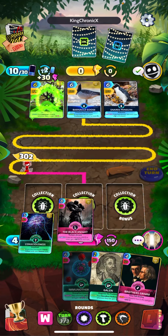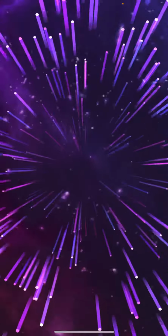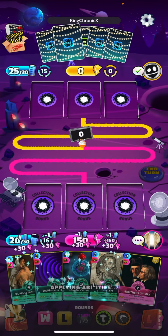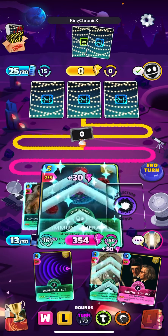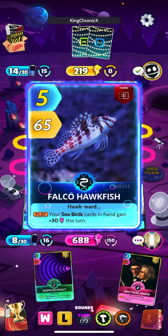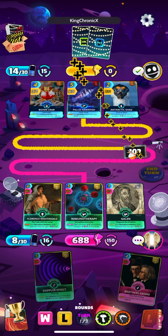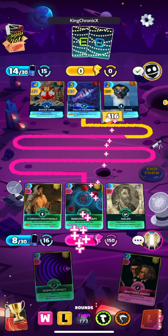All right, it's going to help us into next turn now, or next round. I'm going to get the early jump on him. Ooh, good Doppler. Ooh, almost 700 on start of round 3. I'll take that. Doppler coming in clutch.